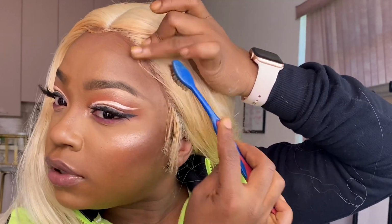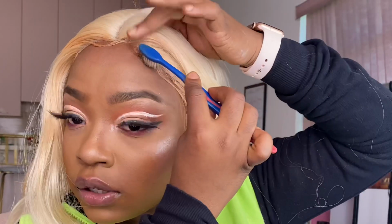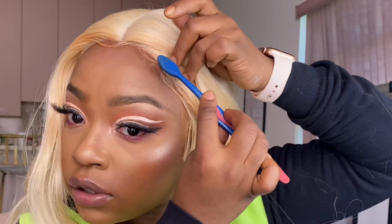And you want to grab as little hair as possible. Don't grab too much hair. I hate when there's so much baby hair. It just looks too unrealistic. Just applying a little bit up here. Like that. And just bringing these down again. You want to bring your sides down again? Yeah. So I'm trying to lay my part a little bit flatter.